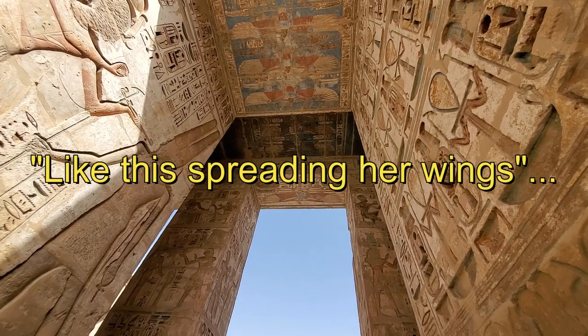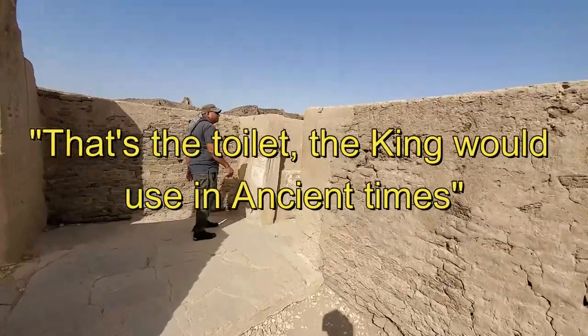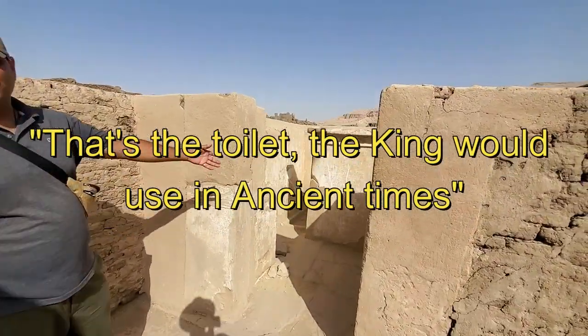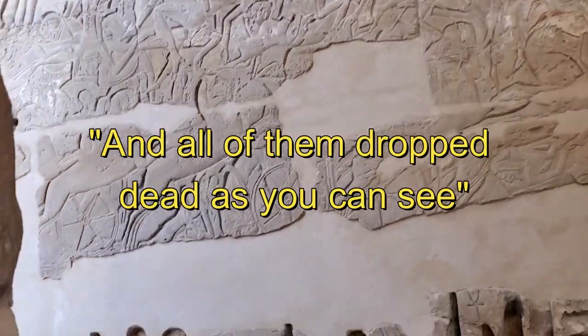Is spreading her wings. Can even see his tail bar. King would use in ancient time. And all of them drop dead, as you can see.